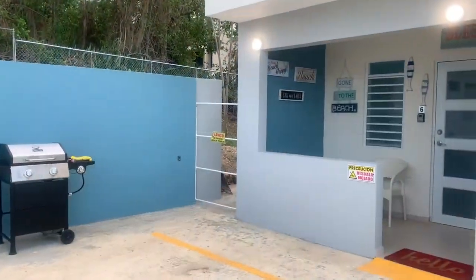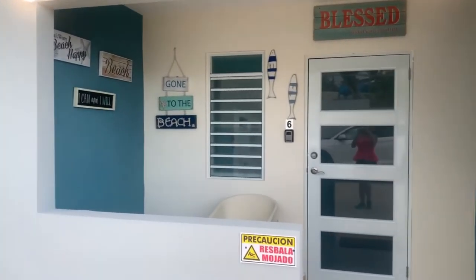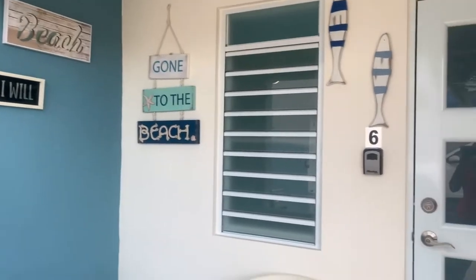All right, we have arrived at our Airbnb in Isabela. I love it, super cute. Apartment number 6, so let's go check it out inside. Guys, I heard this area is absolutely beautiful, and by what I see on the way here already, it is.